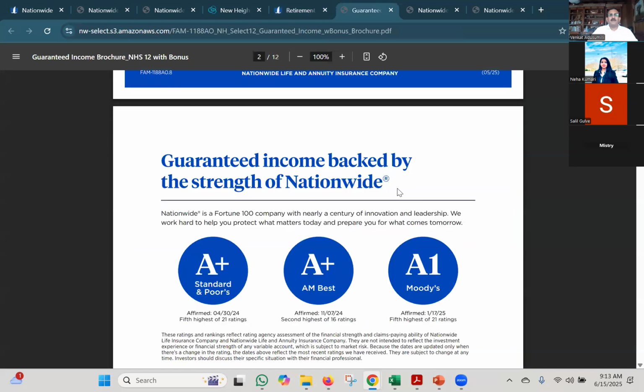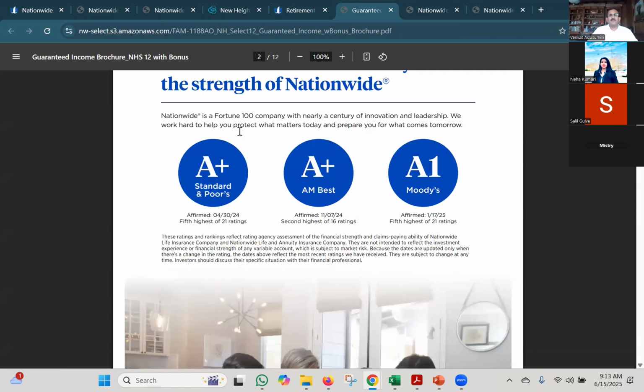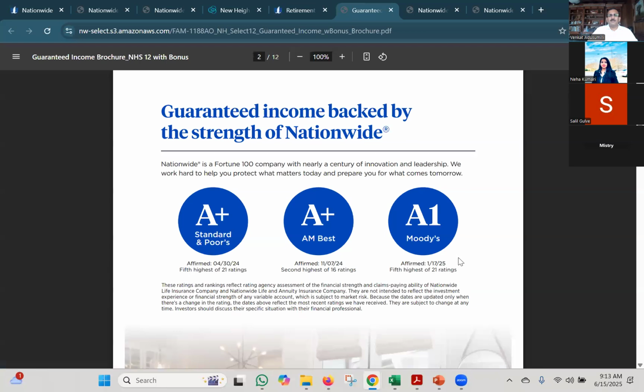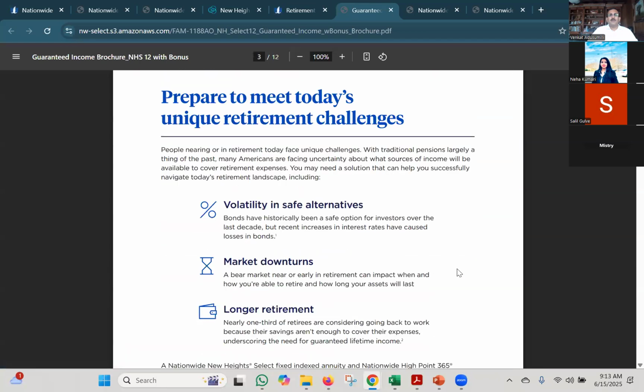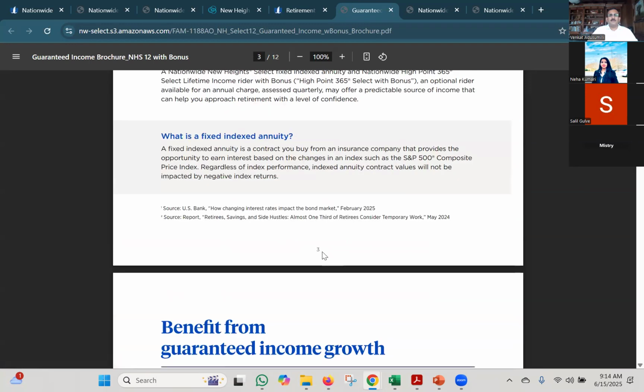Plan for guaranteed income. First of all, with guaranteed income, the company has to exist to give it to you. So yes, this is one of the best strengths of Nationwide. What are the ratings of this company? Next, what about volatility and safe alternatives? Market downturns, what are we doing? Longer retirement. The biggest risk for retirement is longevity, right? So this is what we're covering here.